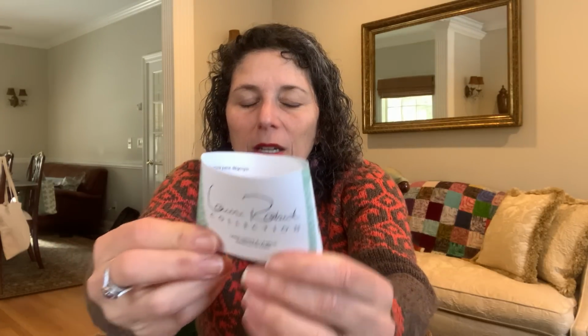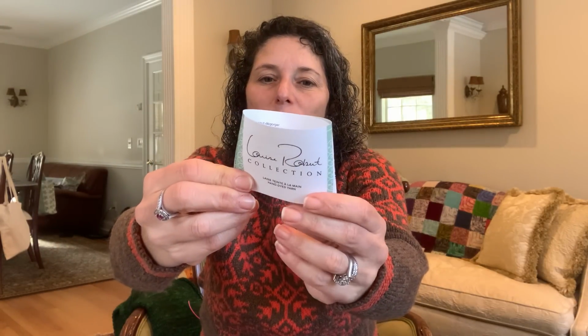The yarns first though. This blue is from Louise Robert collection. It is DK Pure, 90% Merino, 10% Silk. It is a sport weight design, but I'm using probably more DK weight yarns. DK Pure is the name of the base, and this is the colorway Loch, L-O-C-H.